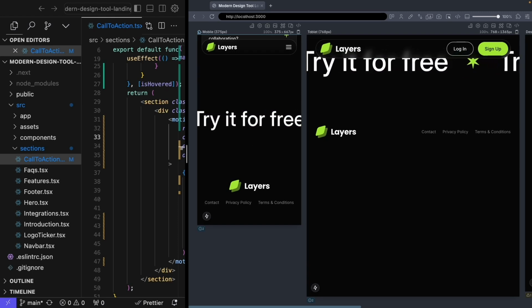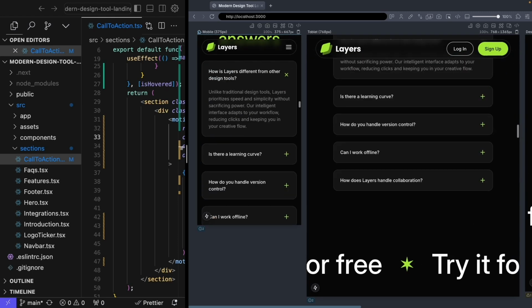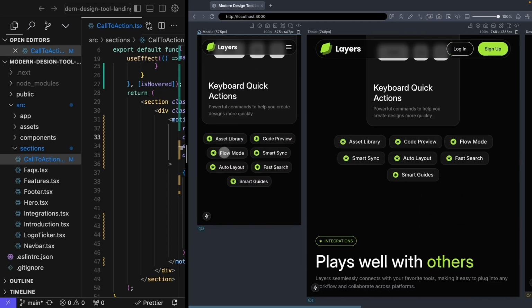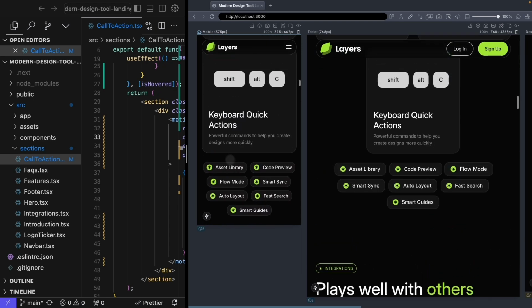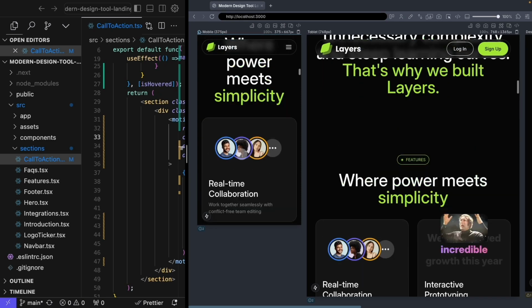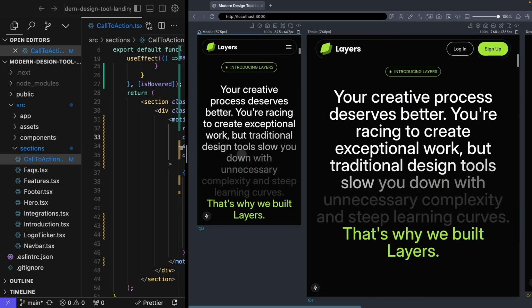Now with that, we've animated every single section of our page and it looks absolutely amazing. Every section has things that draw the user in to take a closer look at what we've created. It's really an impressive site when it comes down to it.